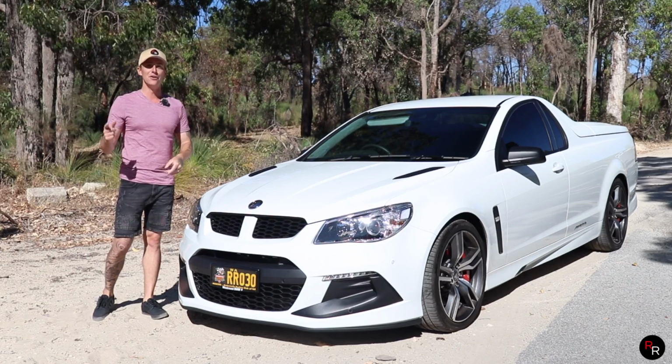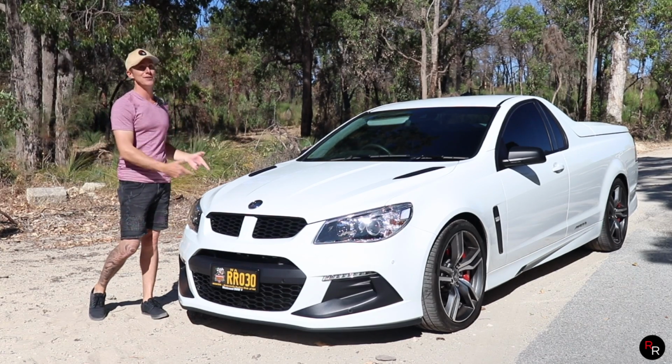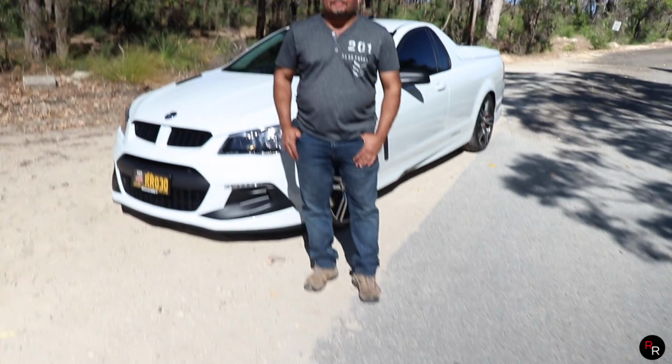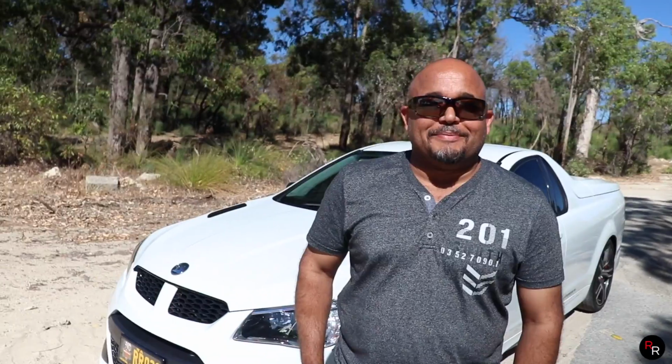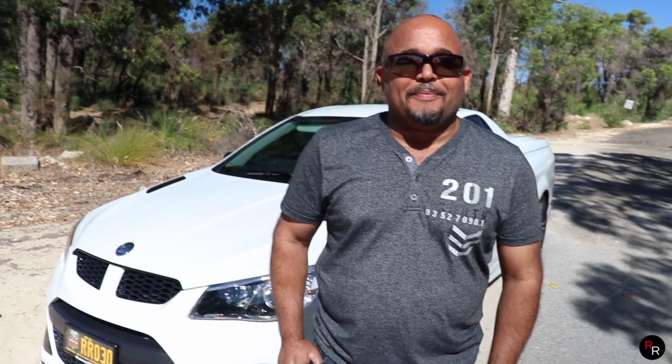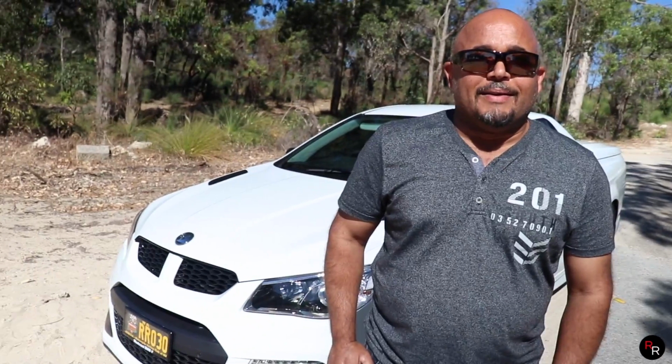So let's go chat to the owner here and see what's actually been done to this thing. How's it going, Leroy? Hey, Russ. Appreciate you coming down and bringing the car on, man. The Maloo LSA, this thing looks good. I've always loved the way these things looked. And this is not stock, so what's actually been done here?